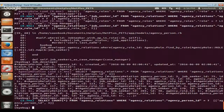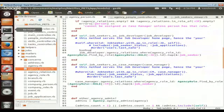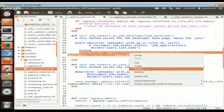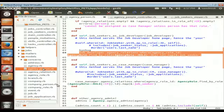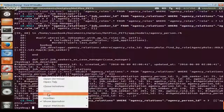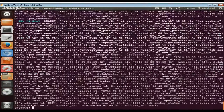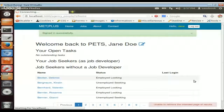So line 64, just cut and paste that into the debug prompt and let's see that. No, the line 64 here in the debugger. Or you could do it from your editor, it doesn't matter, I suppose. Just cut and paste that whole line in and let's see what happens when we execute in the debugger. I'm sure it's going to work. There's something else going on here. Okay, a bunch of records for job seekers, which is what we expect. So that's working fine.